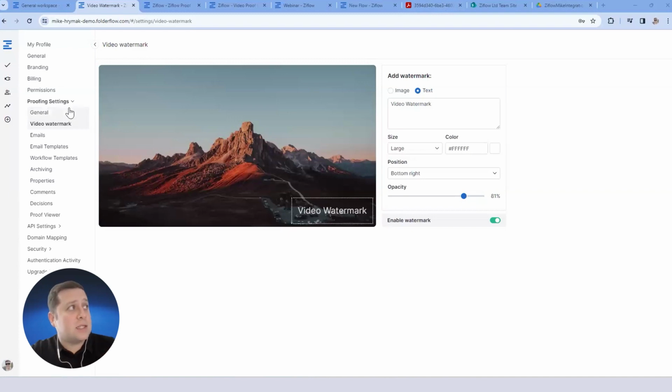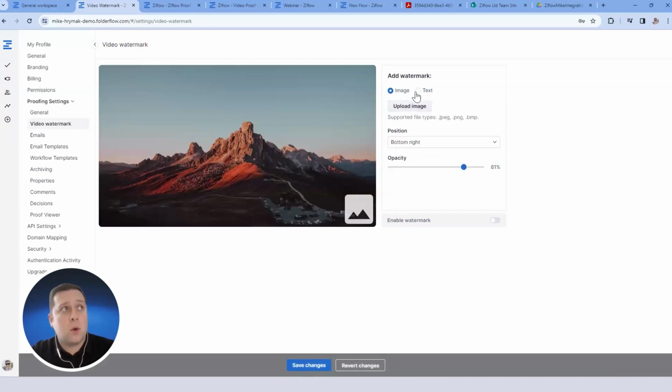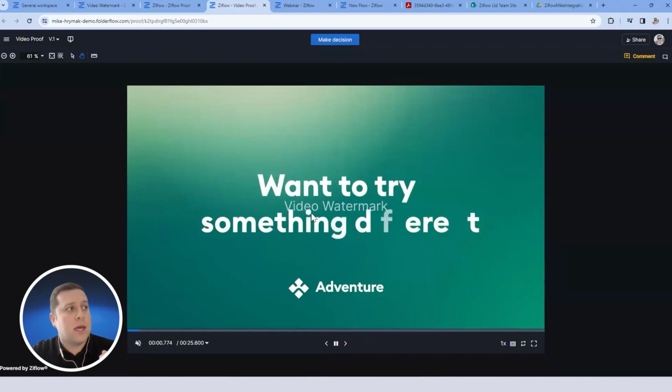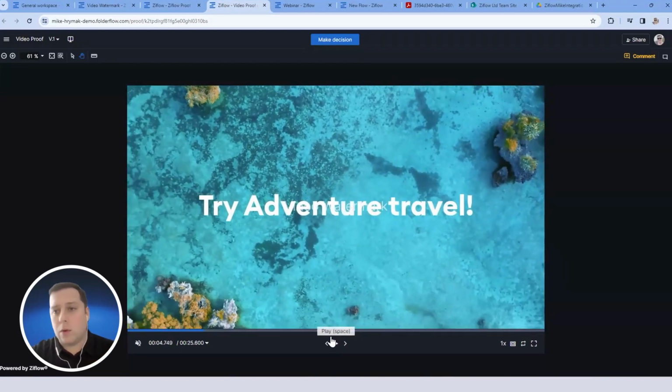Now, within the settings, under proofing settings for admins, video watermark right there, what we can do is either upload our own image or just add text and choose the position of where this text is going to be. You can adjust the opacity and everything like that. And when you do apply it to that video proof, it'll just display over the video for your team to see, for your team not to be able to maybe pull away.